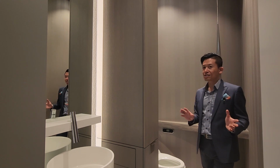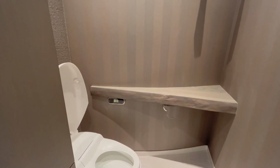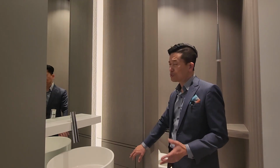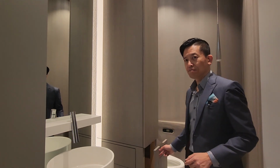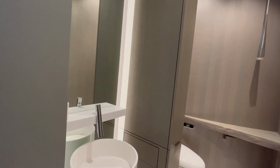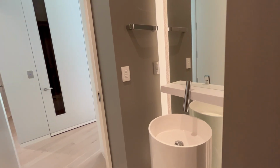And I wanted to introduce this powder room for you because it's quite special. We have a separated toilet compartment here with an integrated garbage compartment. We want to keep everything clean here. That includes this garbage compartment here where you can replace the bin, and of course a sculptural pedestal sink, finished off with a beautiful edge-lit backsplash.